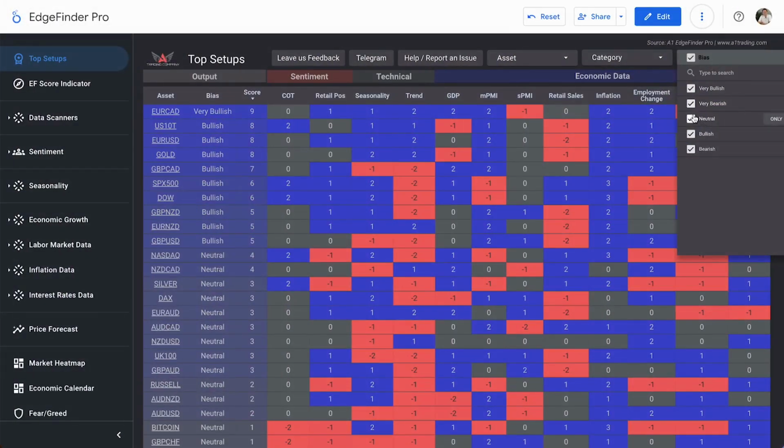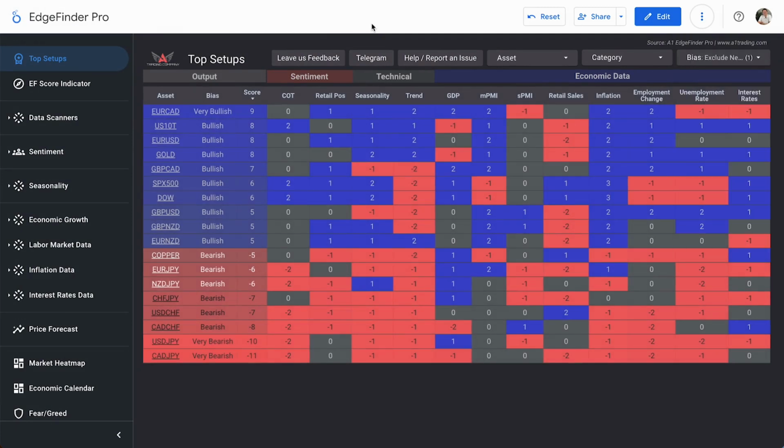I'm going to remove any neutral biases that we have, and let's take a look at our full list of bullish and bearish biases. Right now, we only have one very bearish bias. It's EUR CAD with a score of +9, but we have a lot of bullish biases to go along with that. A few bearish biases here as well, and two very bearish biases. We see CAD yen and USD yen, or USD JPY. So two Canadian dollar pairs at our very bullish and very bearish biases. So we're definitely going to be taking a look at both of those because they are our highest scores.